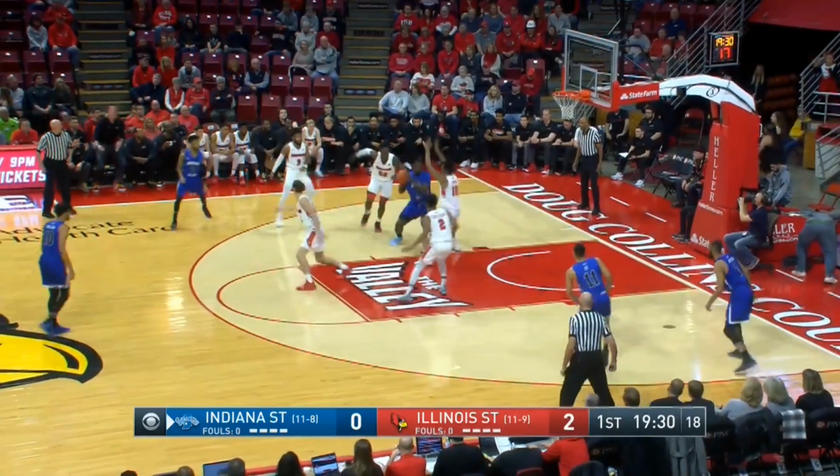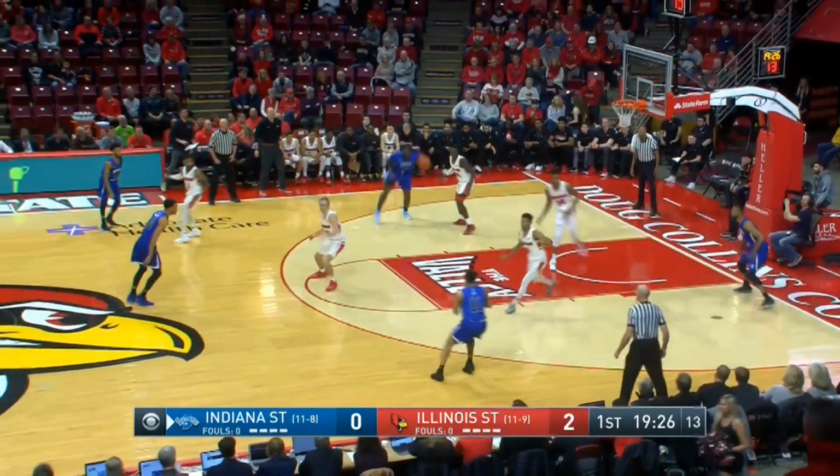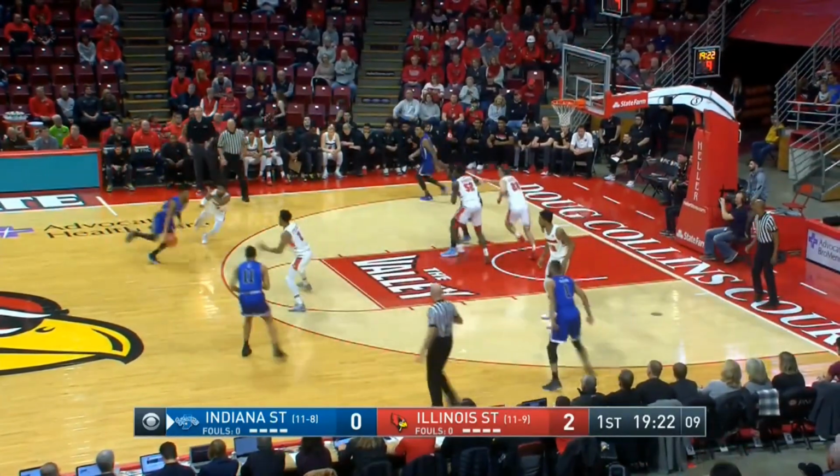Talking with Greg Lansing yesterday, he thinks the ceiling is very high for this Sycamore team. He thinks that this month, working its way down into March, they might be primed and ready to roll come tournament time.